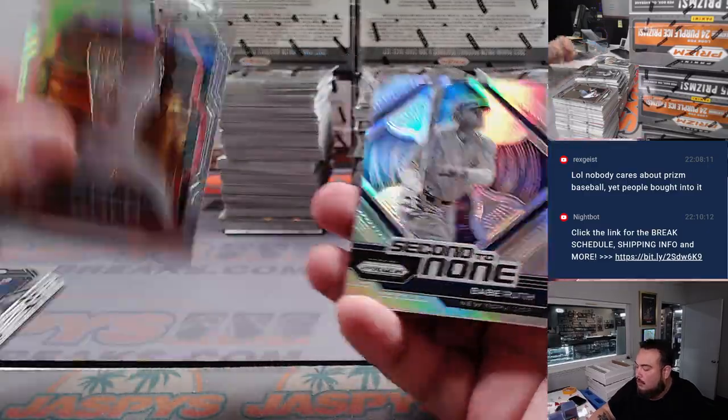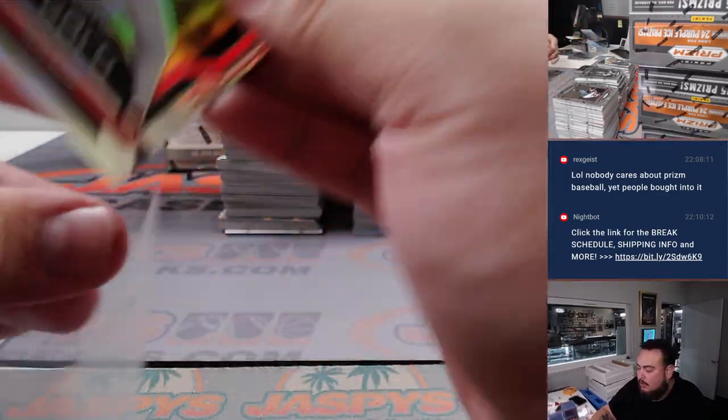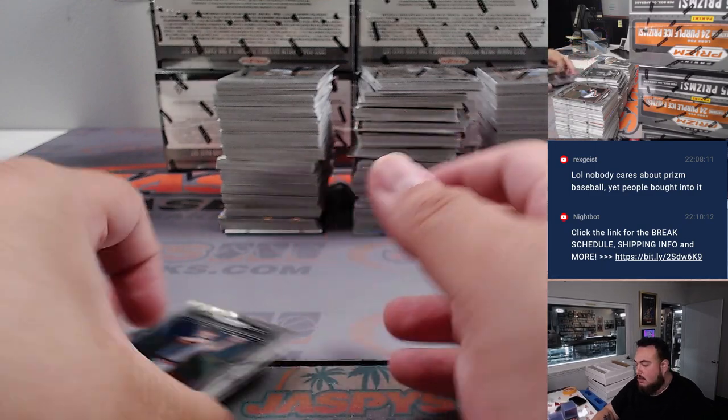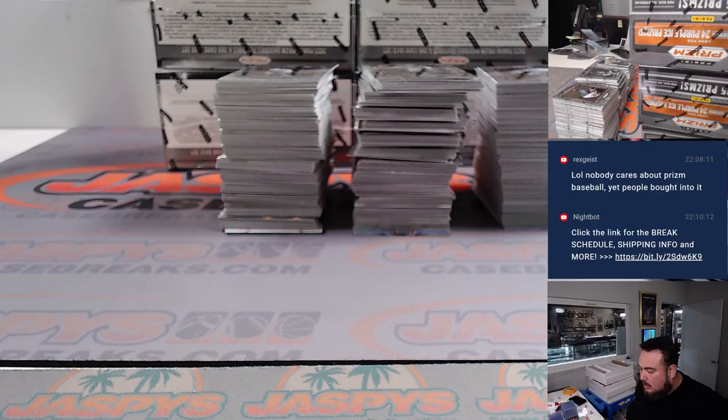Pete Rose, Pot of Gold, and how about second to none, Babe Ruth? Just leave both of those cool inserts. All right, halfway through the first six boxes. The next six, the next three right here.